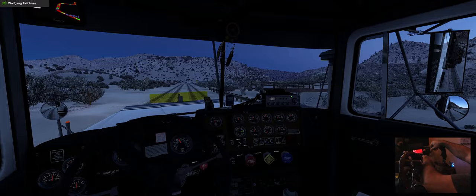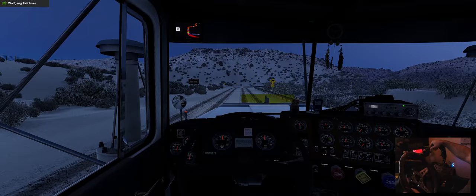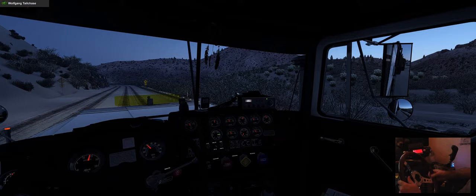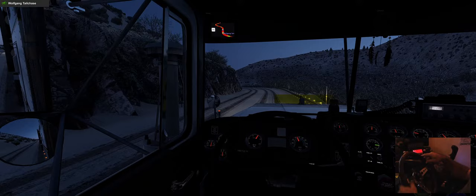You know, when we went over that improvised bridge, that is what I was doing then. Right. I positioned the camera in front of the truck so I could see my front wheels, and I was driving towards me.